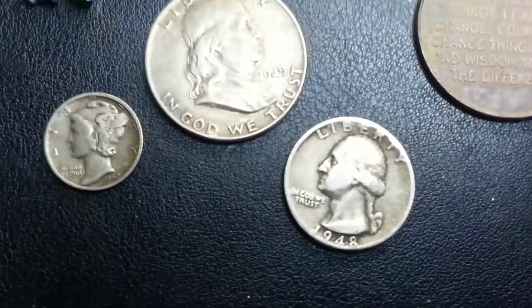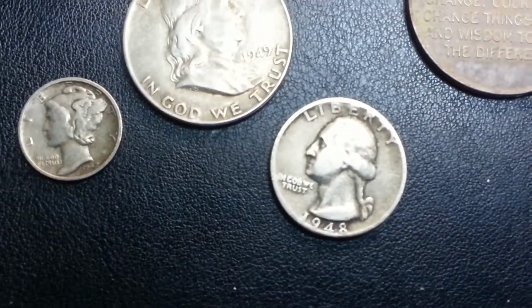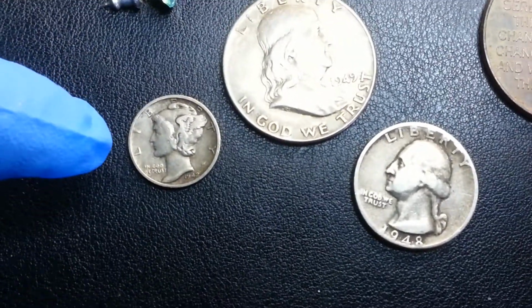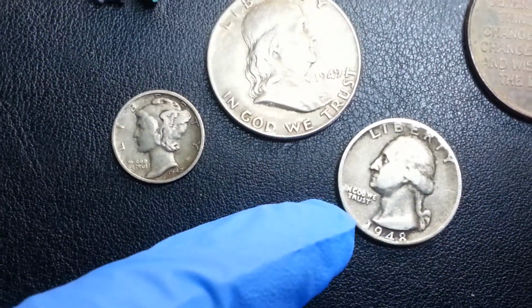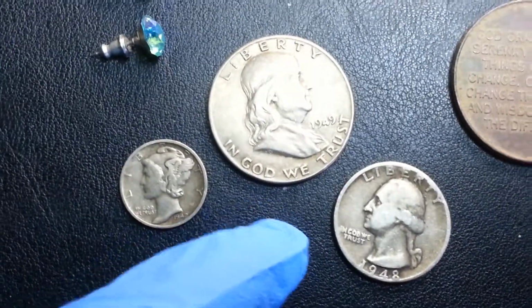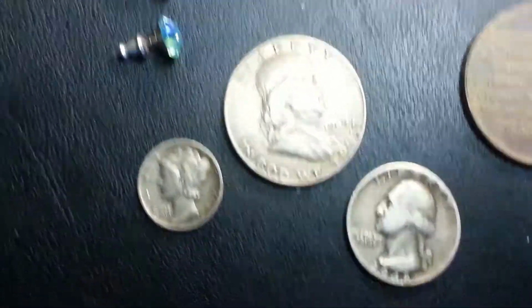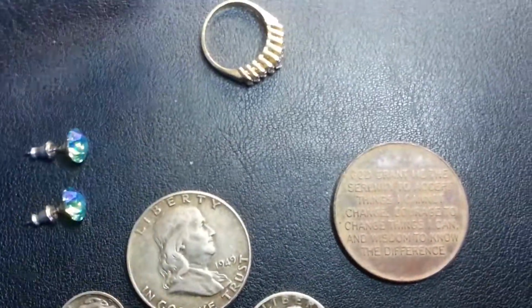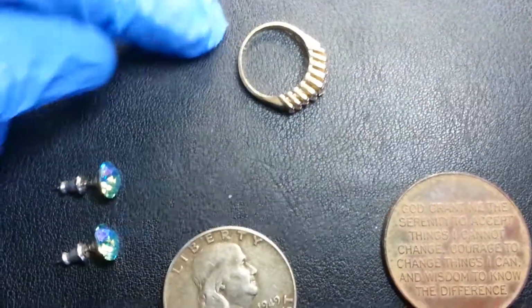And so these, silver $50, mercury dime and then this quarter, all found in the same area of the old farmhouse. These were found behind the old hospital. This one I also found behind the old hospital.